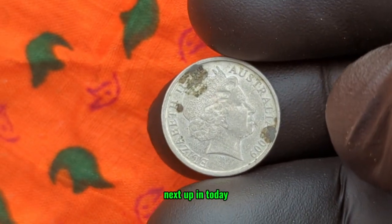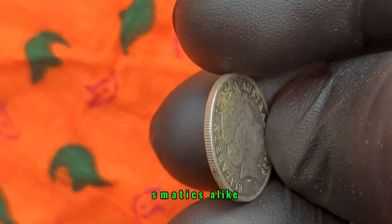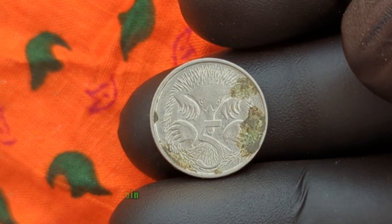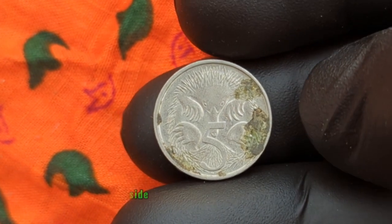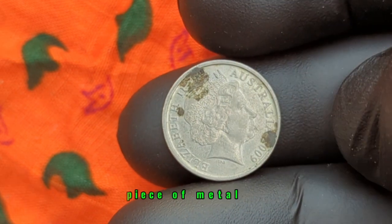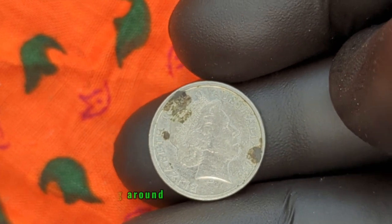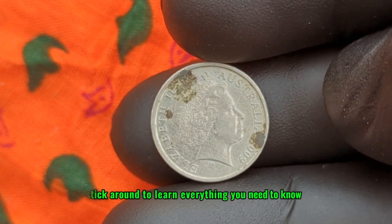Next up, today we have an incredibly exciting topic that's been buzzing in the world of coin collectors and numismatics alike. We're diving deep into a specific Australian coin that has recently taken the collectible market by storm. It's the 2009 Australian 5-cent coin. But not just any 5-cent piece, we're talking about the front-side black-tone version in very fine condition. This isn't just a small piece of metal, it's a treasure with real rising dollar value in today's action-packed collector's market. If you've got one of these lying around, you might be sitting on a small fortune, so stick around to learn everything you need to know.